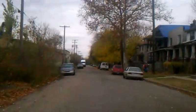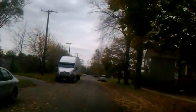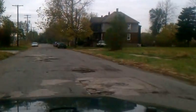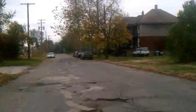Not a lot of people. There's a couple people out. I don't want people to think I'm crazy doing this, shooting this video down the street, but people seem to be pretty cool down here. During the summertime, I would be a little bit more careful. Big potholes too. Not a lot of houses out here, but if you can look right here on the street, there's a lot of potholes. So you do have to be careful driving around here.